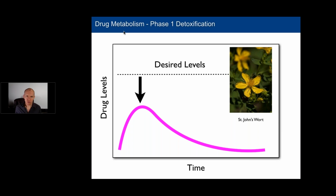So to summarize, grapefruit juice elevates, St. John's wort decreases drug levels, and I want you to know that.